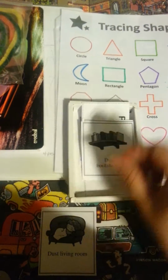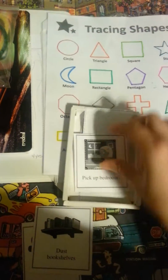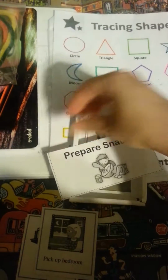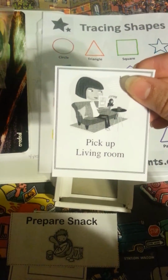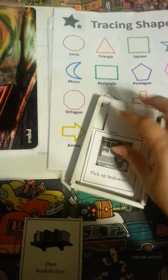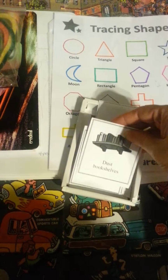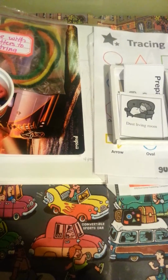So he'll be dusting the living room. The next day he'll be dusting bookshelves. The other day he picks up his bedroom. The next day he helps prepare snack. And the fifth day he will be picking up the living room. As you can see, living room is in there a lot because, well, they like to take their toys out and make a mess. So I put those in there. But I change these weekly. And when he's done with his stuff, he will get a candy. So probably that's why he likes that game. Okay, so I'll go on to our next one.